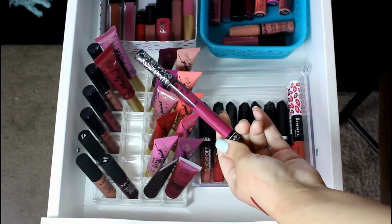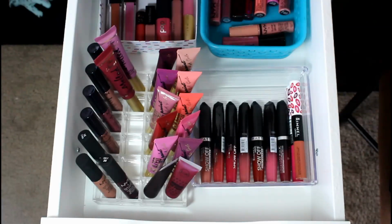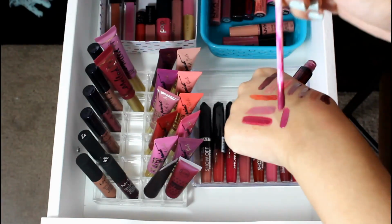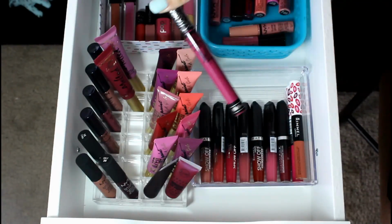This one is my only Kat Von D liquid lipstick. This is in the shade Bauhaus 5. I think that's what it's called. It's a really, really pretty pink. I don't even know. It's like a purpley pink. It's so nice on the lips especially. So I'm keeping this because it's gorgeous.